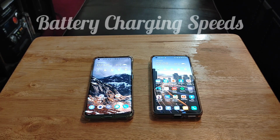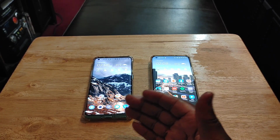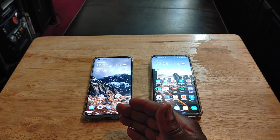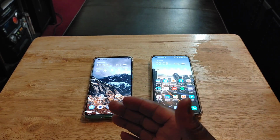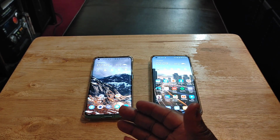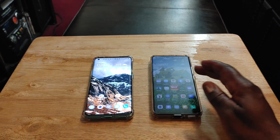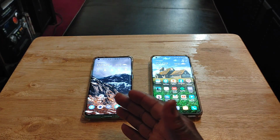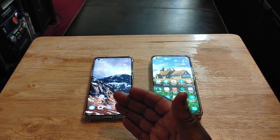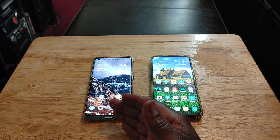All right, next let's talk about battery charging speeds. Now, OnePlus has always been known for having fast battery charging speeds over the years. They started out with dash charging. Now it's warp charging. I don't know what it is now. I know that with the OnePlus 10 Pro, it's even faster now. I don't remember what the wattage is, but it's even faster than the warp charging. So let me say this. The 30-watt warp, it has 30-watt warp wired charging, 30-watt warp wireless charging, and 3-watt reverse wireless charging.